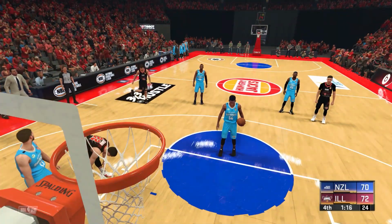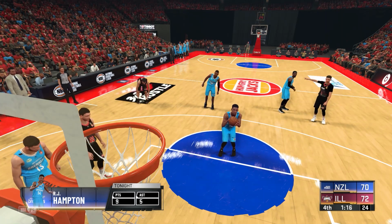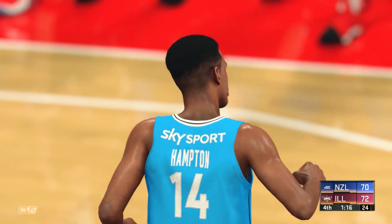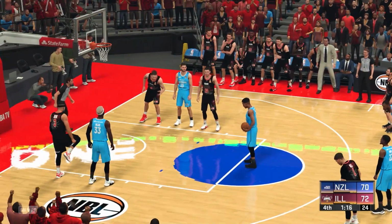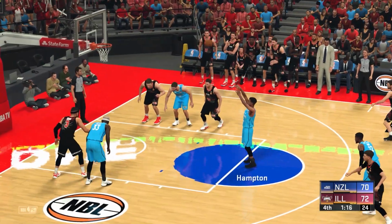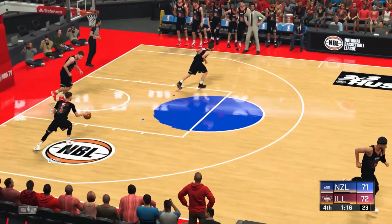The Hawks are up by 2. RJ Hampton gets fouled. He goes to the line. On his first free throw attempt, he has a really solid chance to be clutch, and he misses the first free throw attempt, so the Breakers are still down by 2. Let's see if he makes the second one. Hampton knocks down the second free throw, so just like that, the Hawks are up by 1.